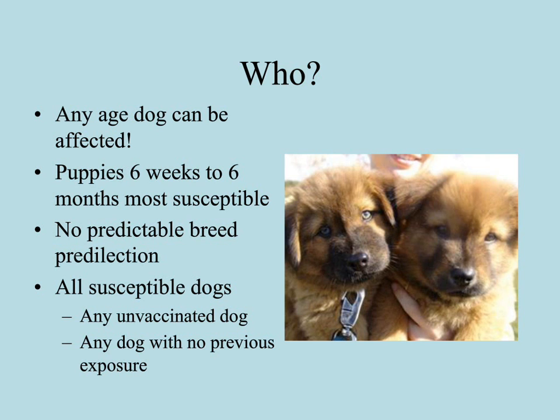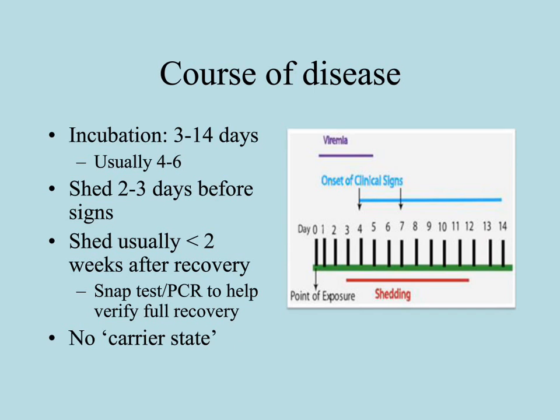The way the disease behaves normally, the incubation period is about 3 to 14 days. That means from the time they are infected to the time you first see clinical signs. This can be helpful if you're trying to figure out where this virus came from, and we'll talk about that again throughout the evening tonight.